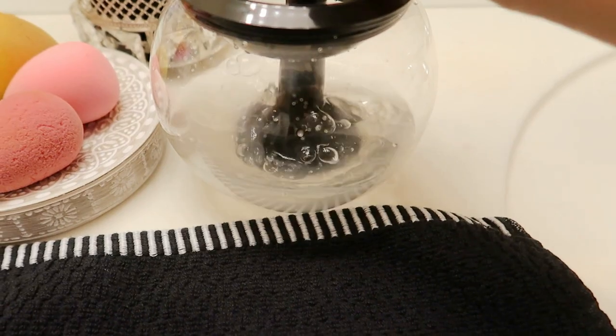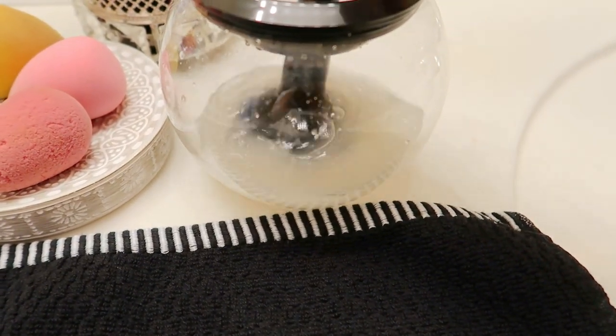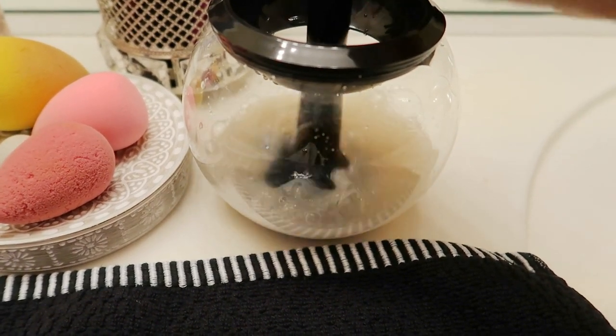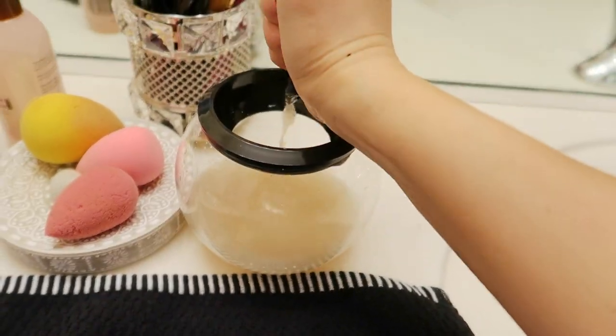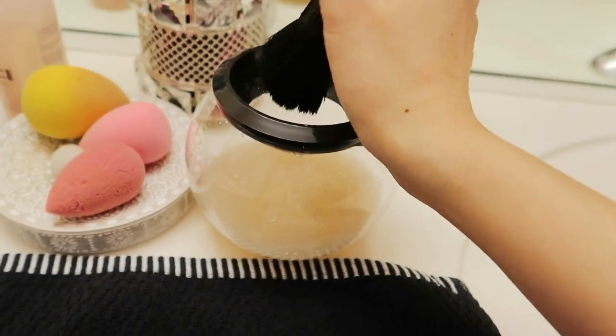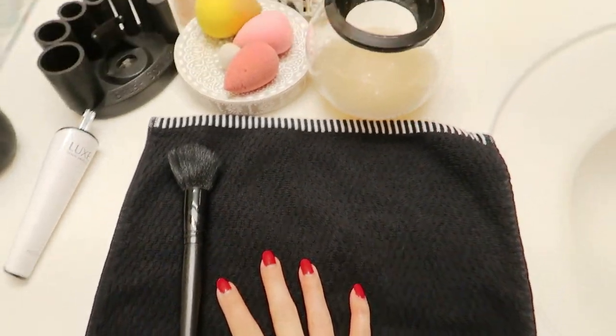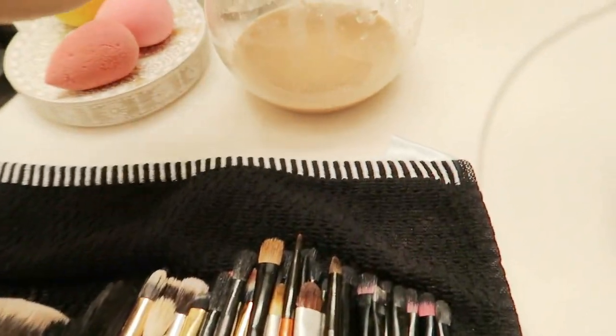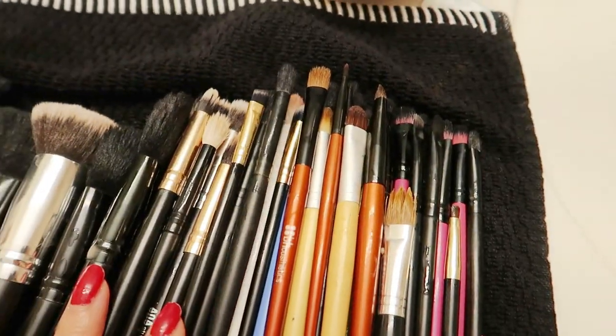I'm gonna grab a brush. I'm just going to dunk the brush in here like this. You see all that dirt coming off of it? Get the water out. And then I'm just going to lay them down. So I'm gonna do that to all of the brushes and I will be back. Ew, guys, look, my makeup brushes are so dirty. I think I'm going to pour this out. I'm gonna do it one more time.